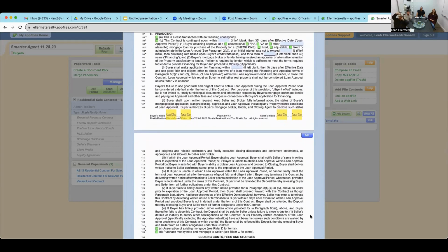Well, this was kind of confusing. It has A, B, and then it's C, D. Technically, if you are doing the assumption of an existing mortgage, I don't need to check anything near the conventional, FHA. I need to obviously get rid of blanks. I don't need to check anything up there. The only thing I'm checking would be down below.